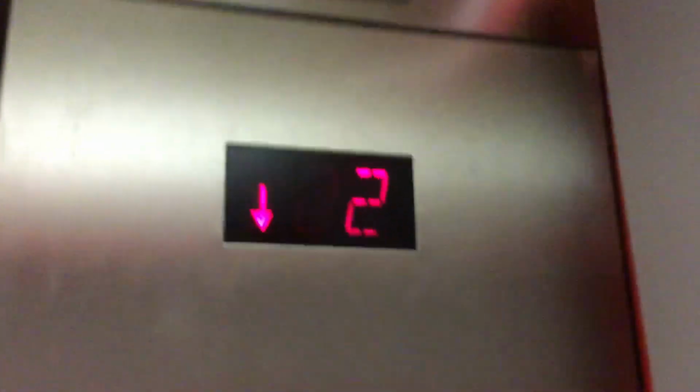A bit of creaking here and there, but it actually sounds interesting. These don't work anymore. Going down? Yeah. Which floor are you going to? Ground. Ground? Theater? Yeah. Door close button does not work.